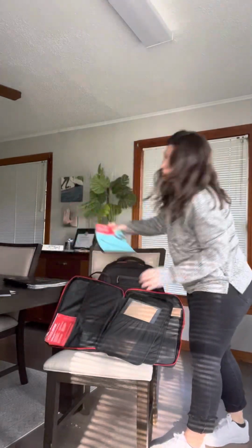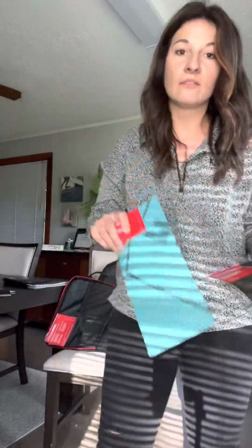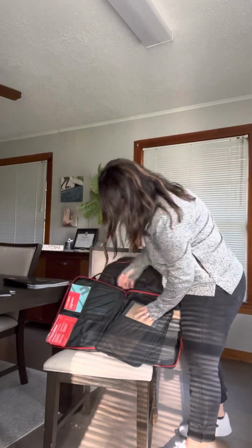Then you have your StormGuard. So you've got StormGuard and WeatherWatch. They're the same thing for the most part. The top is different. This is granulated, but it's sticky on the back. This is not granulated and it's sticky on the back. We use StormGuard. We used this for a little while, and on steeper roofs, this is actually slippery for the crew, and they have asked us to not order this. So we always use StormGuard. This is what's going to go around your chimneys, in the valleys, and around your pipe penetrations.